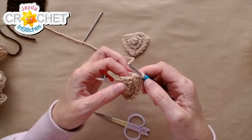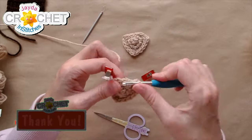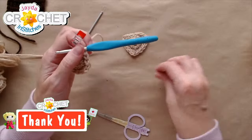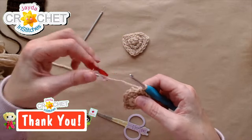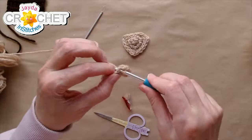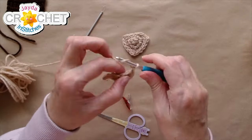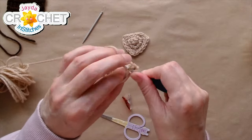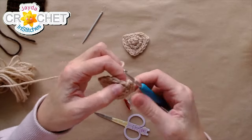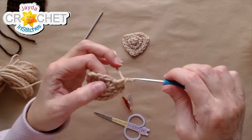Single crochet into each of the next three stitches. And my last little corner into that single crochet, or that chain one, I should say. I'm going to work single crochet, chain one, single crochet. There we go. And then single crochet into the last stitch.